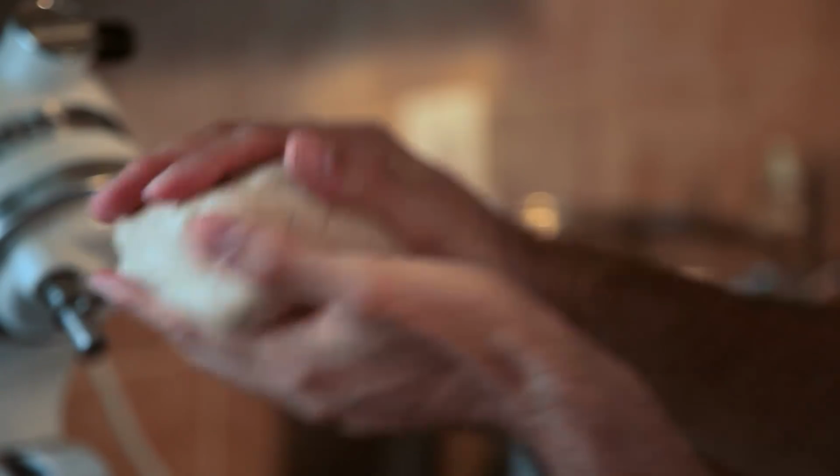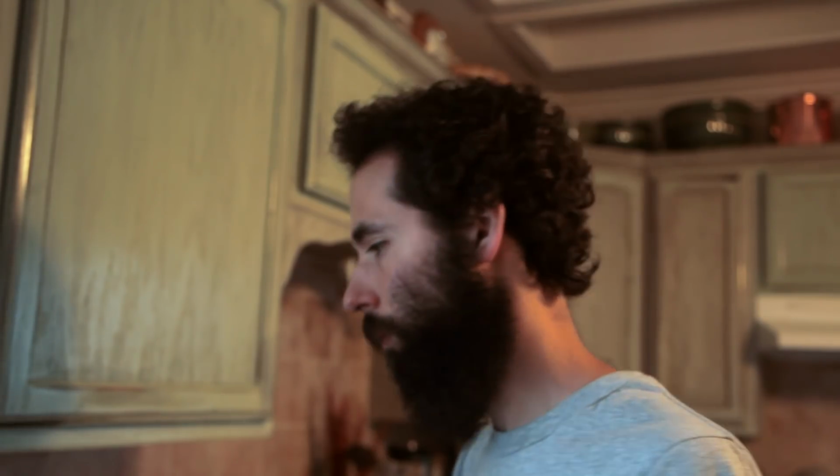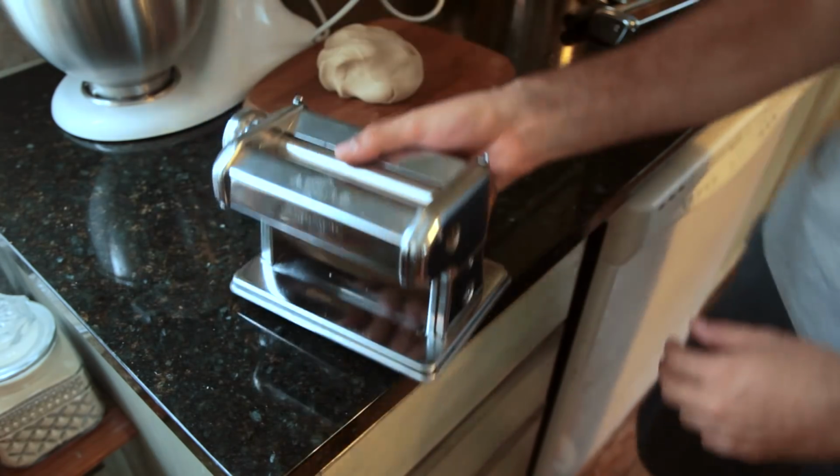If that happens, you can add a bit of flour. Also, the more you knead the dough, the more elastic it will become. Having elastic dough is essential when rolling out pasta, otherwise it will tear as you roll it thinner.